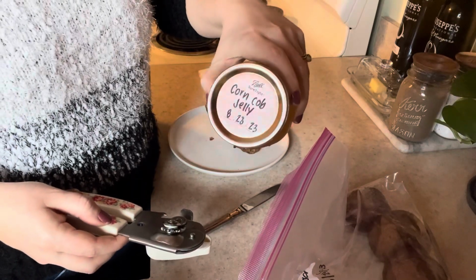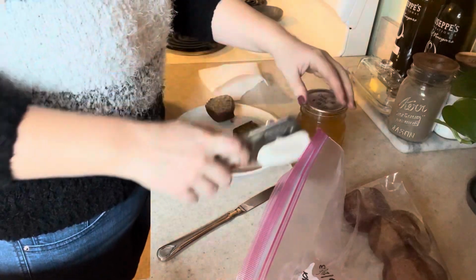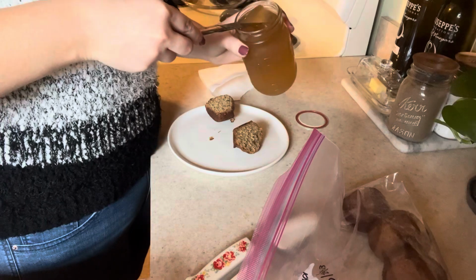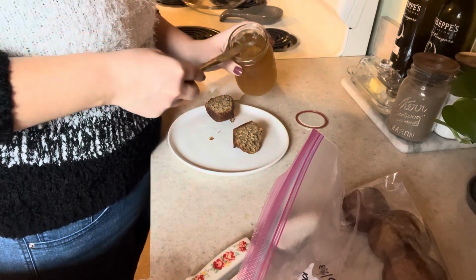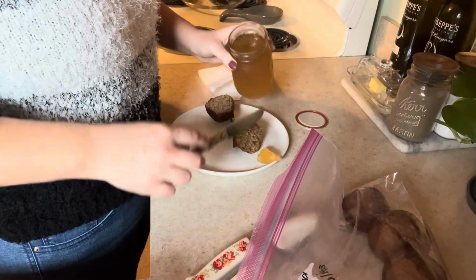It's a little bit of a lazy Sunday, so we were able to sleep in and enjoy our coffee with some zucchini bread muffins. And for mine, I decided to try out the corn cob jelly that I made this past year and put that on the muffin.